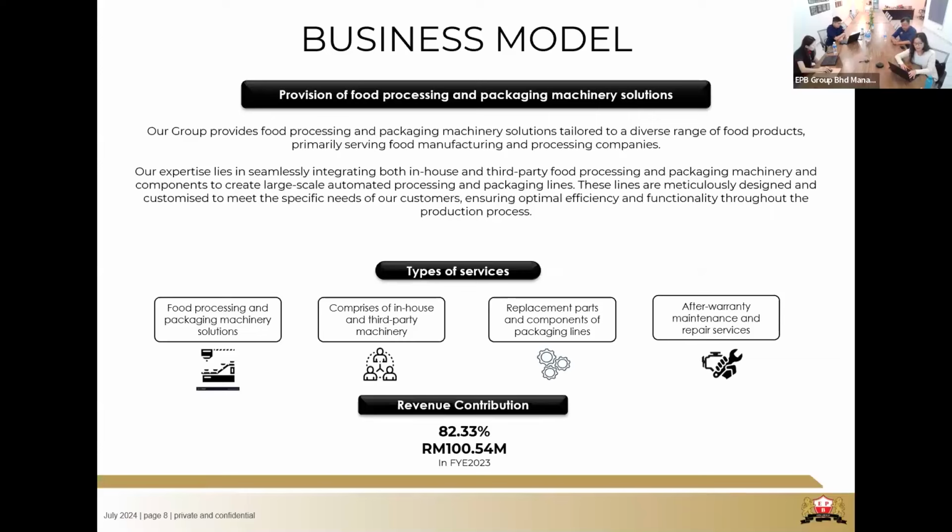Our expertise lies in seamlessly integrating in-house made machines, as well as machines that we procure from third parties, into a larger line for automated processing and packaging for our clients. These lines are designed and customized to meet their specific needs, whatever their needs may be at the time. And we try to ensure optimal efficiency and functionality throughout their production process.